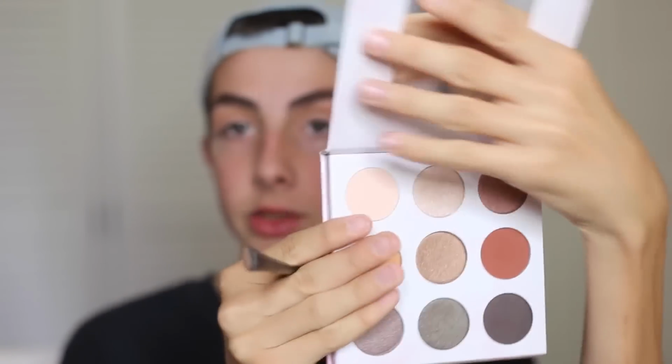Then to set that concealer, I'm taking, okay, let's not blind the viewers, please. I'm taking this shade up here. It's just like a matte white. Then the star of the show, it. Okay, nothing's broken. I need to calm down. The star of the show is the Milk Makeup Eye Pigment.